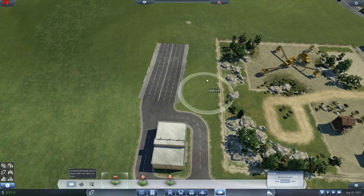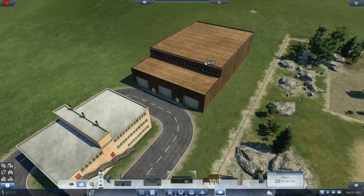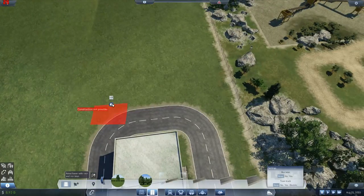You got it eventually, Skye, you lunatic. Shall I shout at him like you do? You haven't flattened it. You haven't flattened the road.